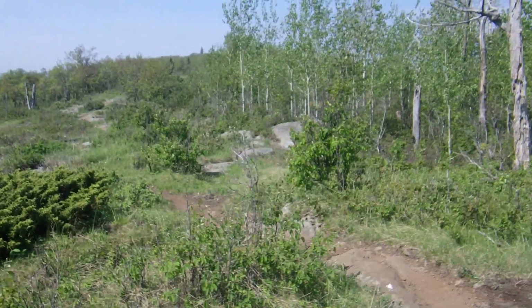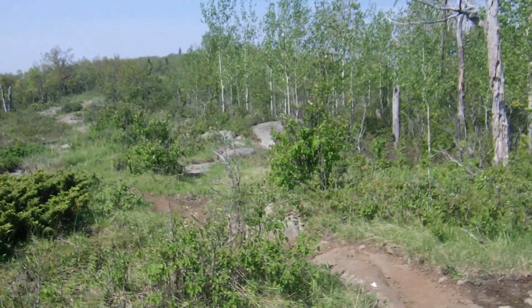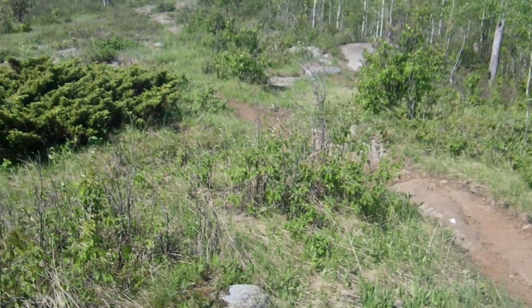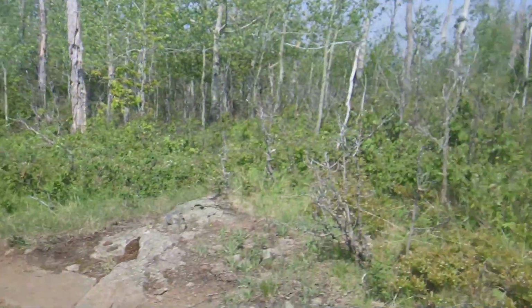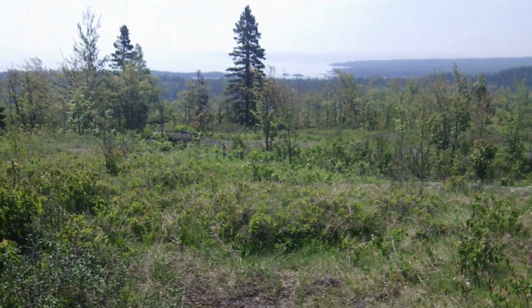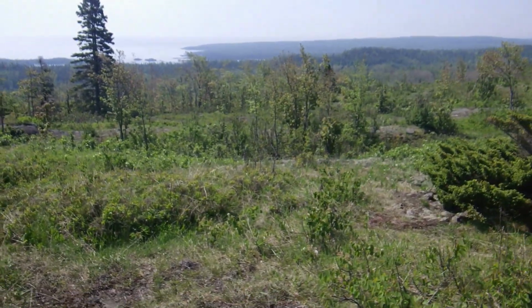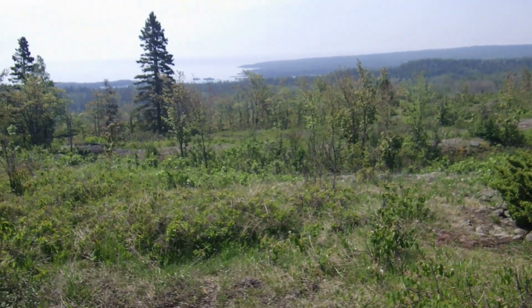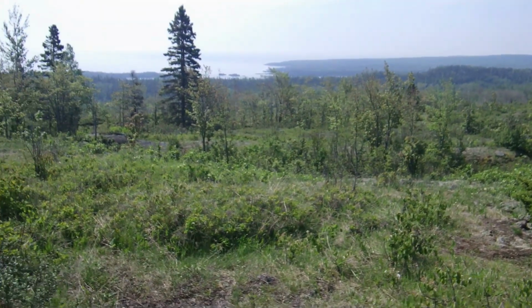We are real close to the tower. I'm betting we're going to be almost on top of the tower when we get to the next ridge top. Right over there. But this would be the hike that we do in our beginner level Daisy Farm loops.